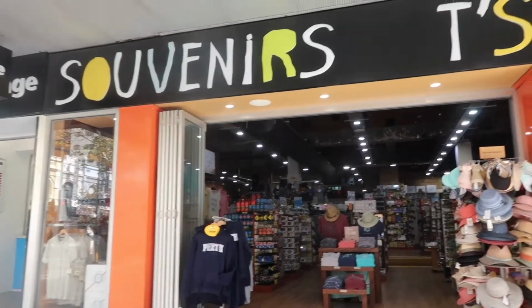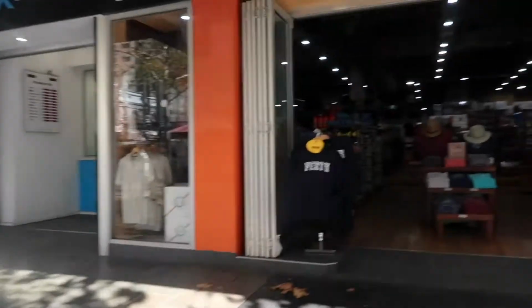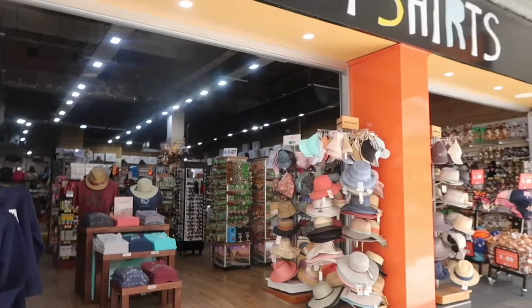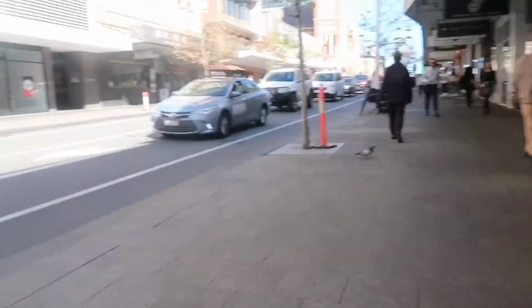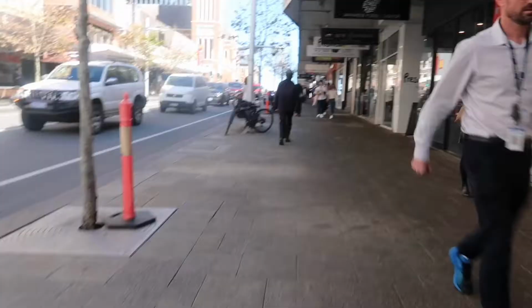There are also souvenir shops located around the city, as well as money exchange shops. Turning right to Barrack Street, we are heading to London Court. We're gonna turn right on Hay Street now.